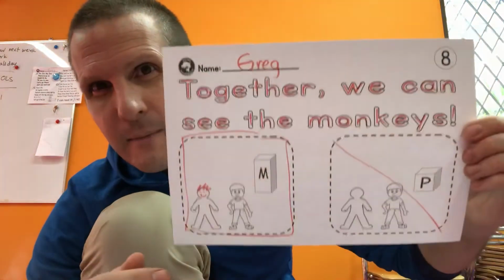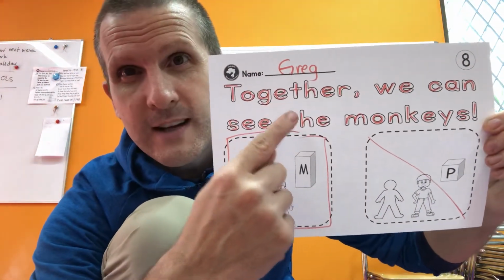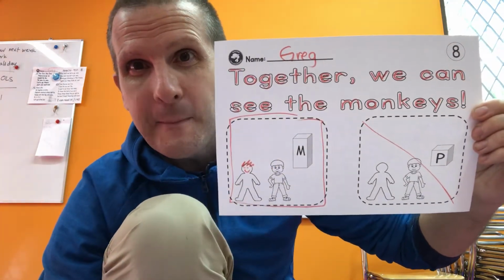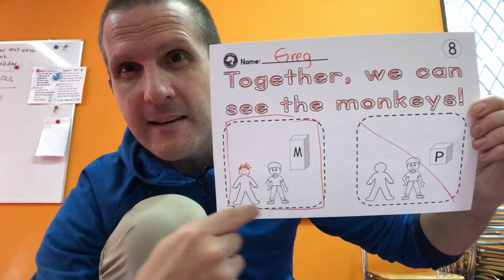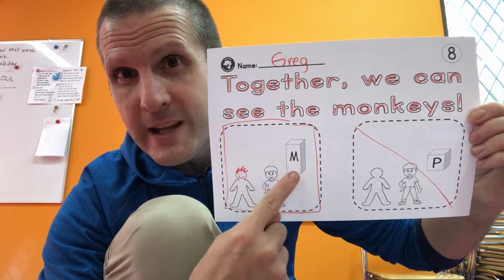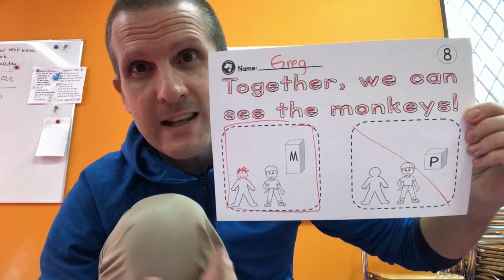And here we are with number eight. Number eight says together, right? Together, very important. Together, we can see the monkeys. And which one is the monkeys? It's this one over here. That's right, M for monkeys. M, and also the vertical cuboid, helps you to understand this is the monkey cage. This is the monkey cage, you guys.